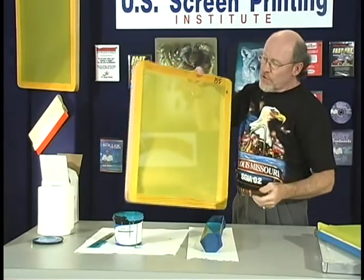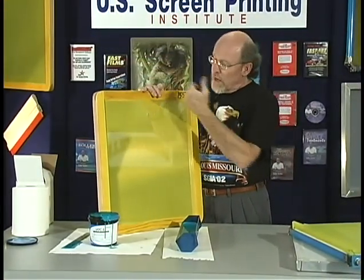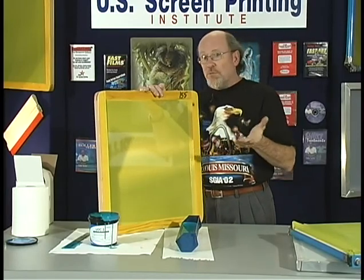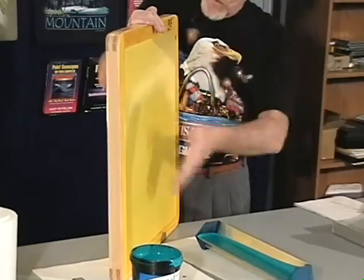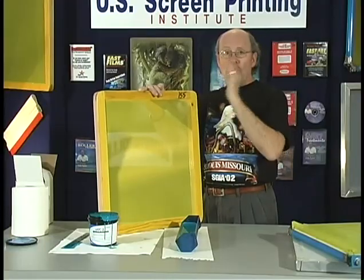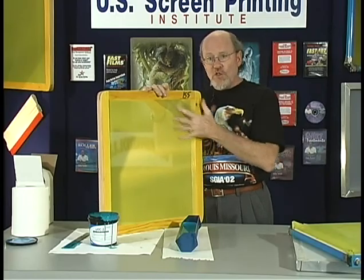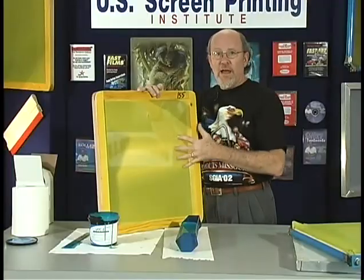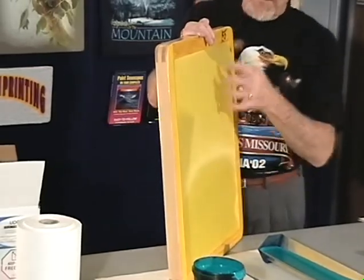But basically, you're going to, first of all, degrease your screen. We're going to take the screen to the sink. We're going to put an industrial degreaser. Your supplier sells degreaser. You could use what's called Simple Green. You're going to get the screen wet, work up a lather, rinse the screen off, and dry it. If you don't degrease the screen before you coat it, you're going to have oils on it. Even just from touching it, you're going to get oils from your hands on it, and you want to take all this off.